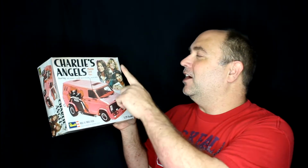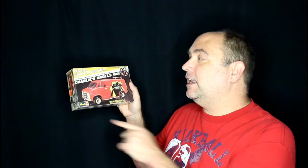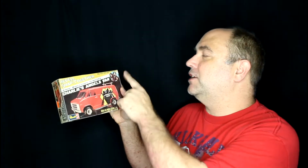This was 1/25 scale. The packaging had Farrah Fawcett, Kate Jackson, and Jacqueline Smith on it. In 1978, when Cheryl Ladd arrived to the series, they changed it to a red van. It was now a snap together, easier to do. You didn't have to get your hands all sticky with the glue. And the picture on the packaging had Cheryl, Jacqueline Smith, and Kate Jackson.